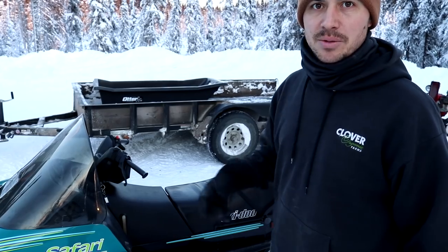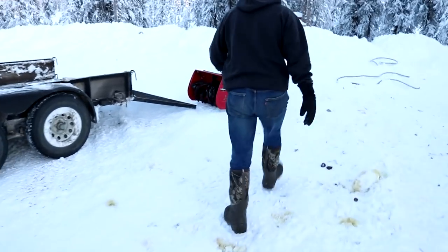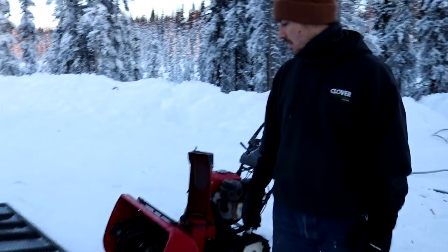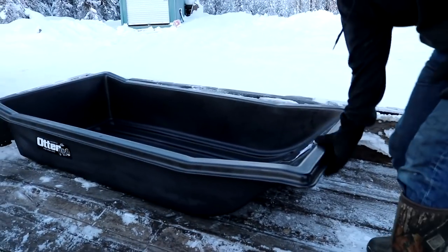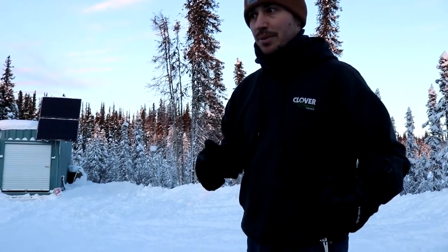It's got low miles, original owner, and he also pretty much gave us a Honda snowblower for pretty much free. So we're stoked to have that, and got our sled to put our dogs and our fishing stuff in. So pretty stoked to have it and we can't wait to take it ice fishing.